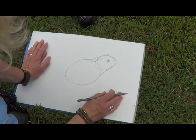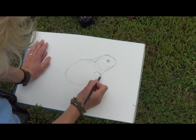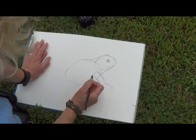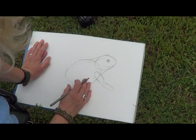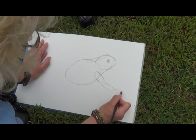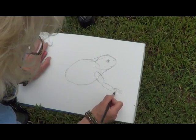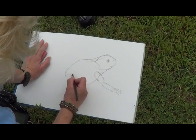Okay, now we're going to create his 4 arms or 4 limbs, and we're going to do this by creating ovals. This is his shoulder, just like you and I have a shoulder. And his forearm. And frogs have fingers and toes just like we do. They have 4 fingers on their forearm or foreleg, and they have 5 toes on their hind leg. We're going to make his toes. Just like that. Okay, now we're going to make his strong hind leg.